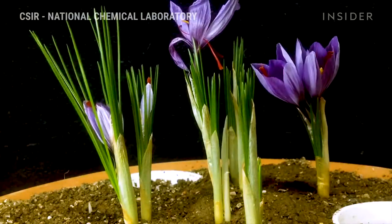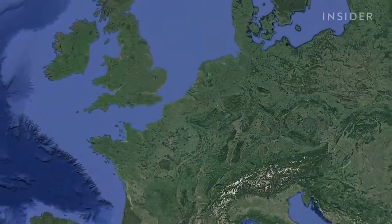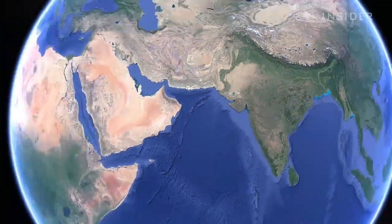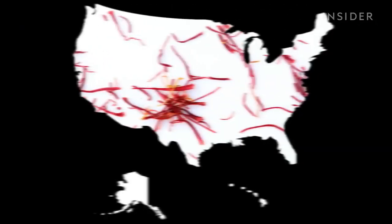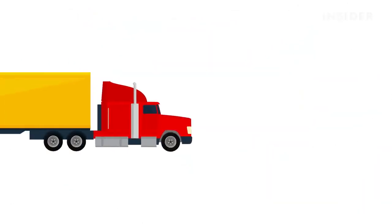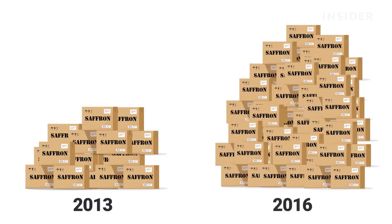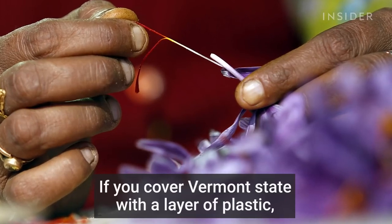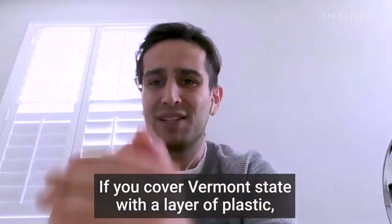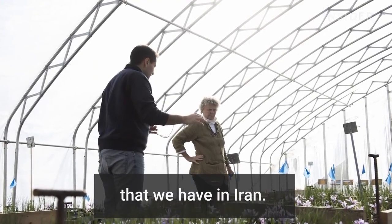Saffron is not only grown in Iran. It's grown in Morocco, Spain, Italy, the Netherlands, Afghanistan, India, and even in the United States. Why the US? Though many Americans have never eaten saffron, the US imported 25 tons in 2013 and 46 tons in 2016. I knew that saffron has a good resistance to cold weather. If you cover Vermont state with a layer of plastic, you will have the same situation that we have in Iran.